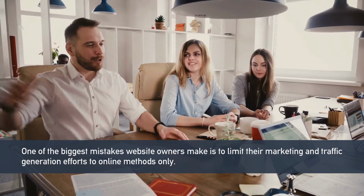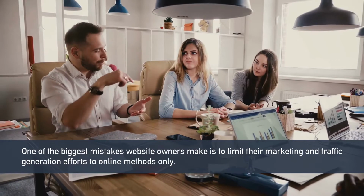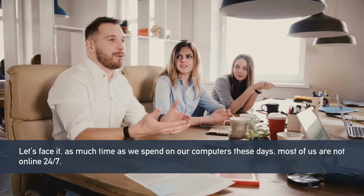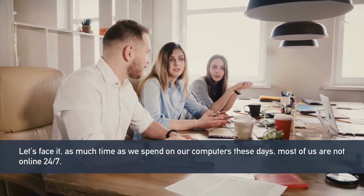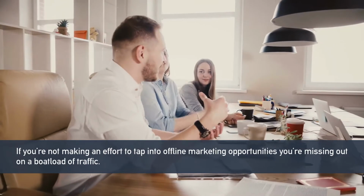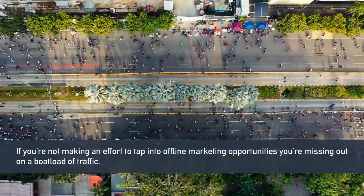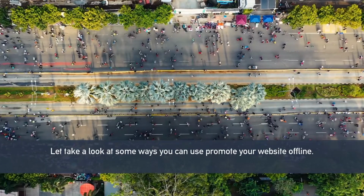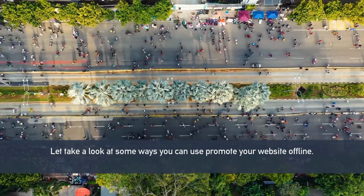One of the biggest mistakes website owners make is to limit their marketing and traffic generation efforts to online methods only. Let's face it, as much time as we spend on our computers these days, most of us are not online 24/7. If you're not making an effort to tap into offline marketing opportunities, you're missing out on a boatload of traffic. Let's take a look at some ways you can promote your website offline.